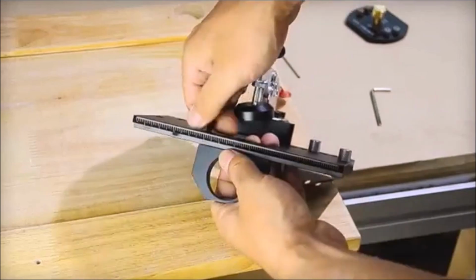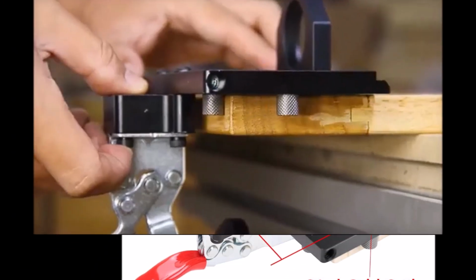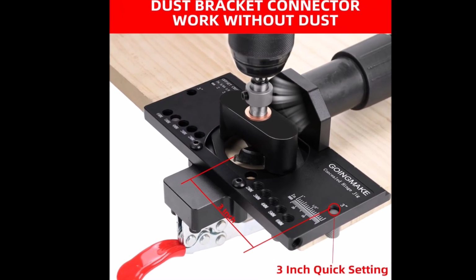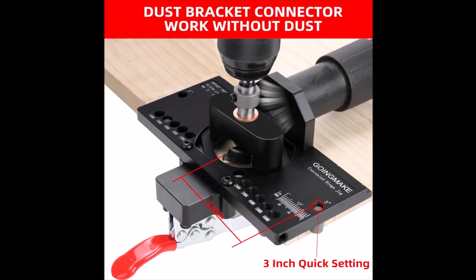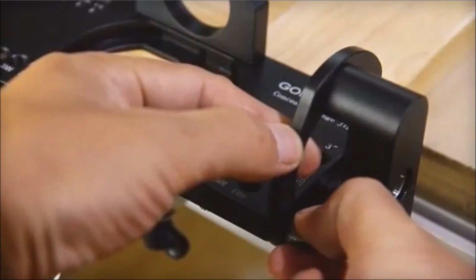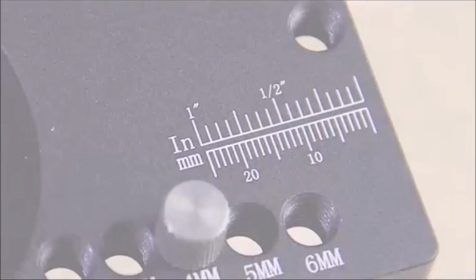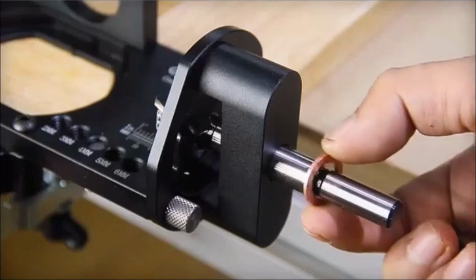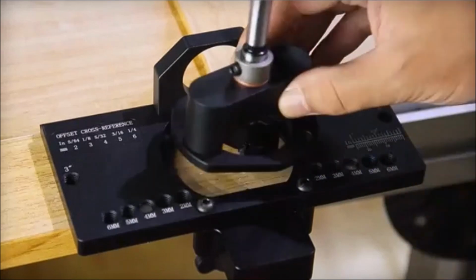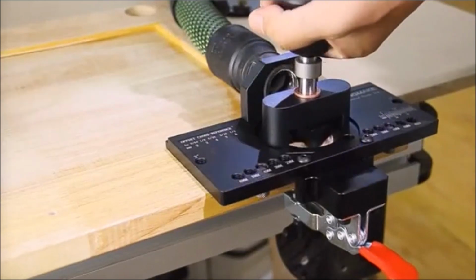The jig features a metal dust bracket compatible with 1 3/8-inch vacuum hoses, allowing seamless connection to dust collectors. This innovative design eliminates dust during operation, improving efficiency and maintaining a clean workspace. The adjustable depth setting offers precise drilling up to 0.6 inches, making it perfect for various overlay hinges. Versatile and user-friendly, the jig accommodates hinge offsets from 2mm to 6mm and supports multiple screw hole spacings.